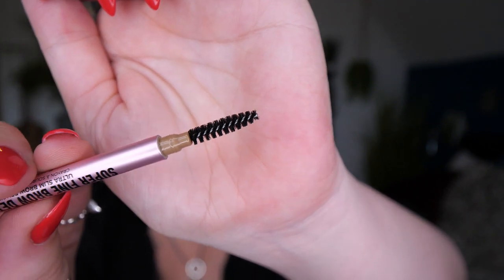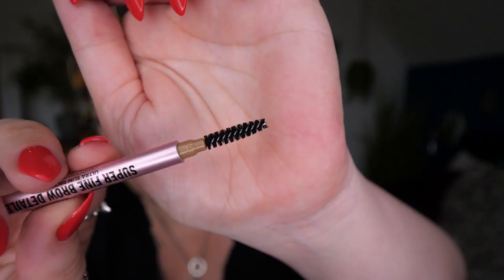I am going through a bit of a process with my eyebrows at the moment. You may already know because I have mentioned it a few times in different videos, but I'm having my old microbladed eyebrows, which I had done over 2 years ago, lasered off.